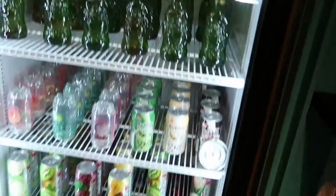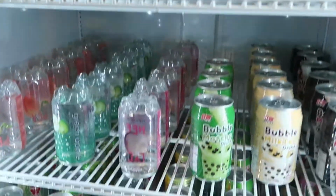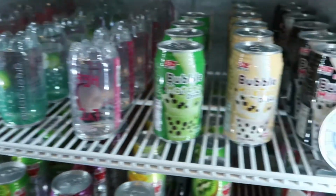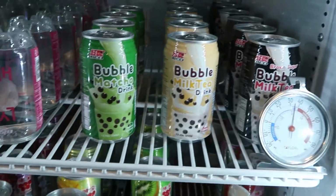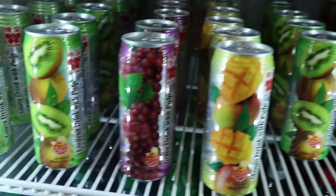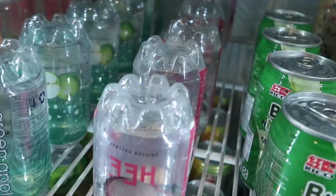We wandered in here to check out what they have, and look, I've never noticed all the drinks they have. They have a lychee drink in a can, peach, milk bubble tea drink, milk bubble matcha drink, brown sugar milk. These are all really interesting. I wonder why they have these upside down though. Probably because they maybe topple over because of that bottom design.